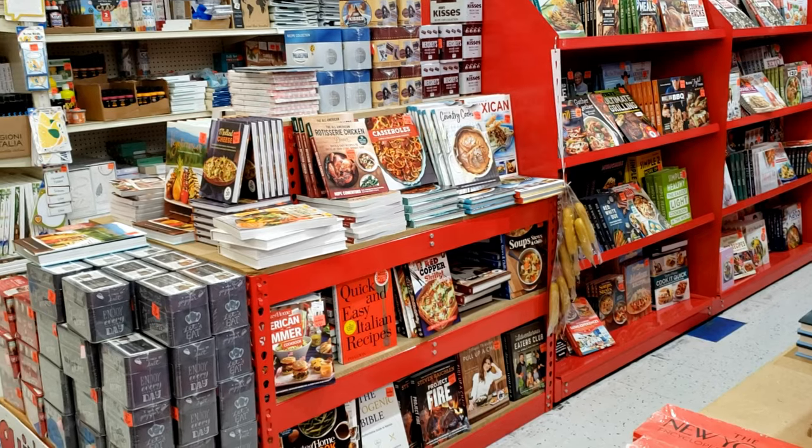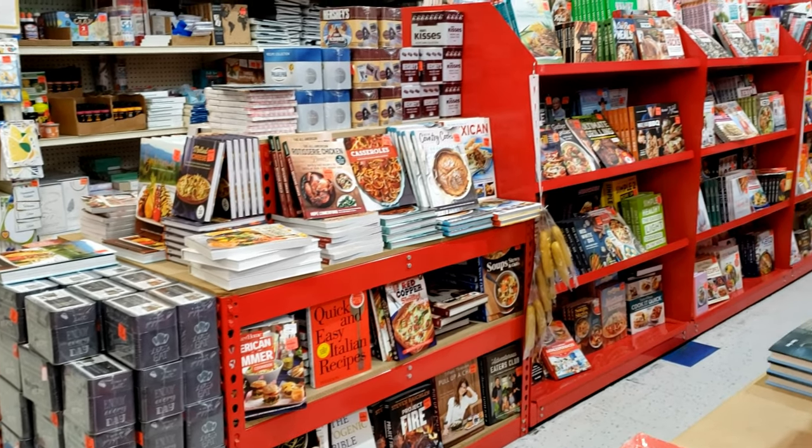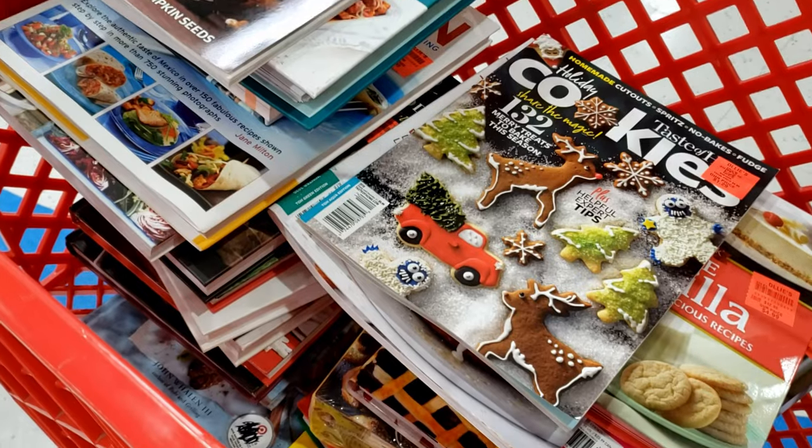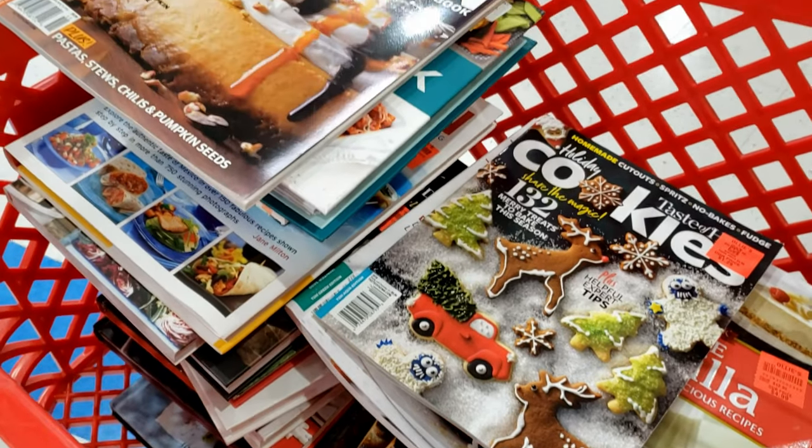I'm up to no good because I'm in Ollie's doing a quick cookbook sweep. Yeah, I would say we're going to have a cookbook haul on our hands. So we have all these bags. When I brought my card up there, the cashier was like, woo, woo, right? So let's see what we got.